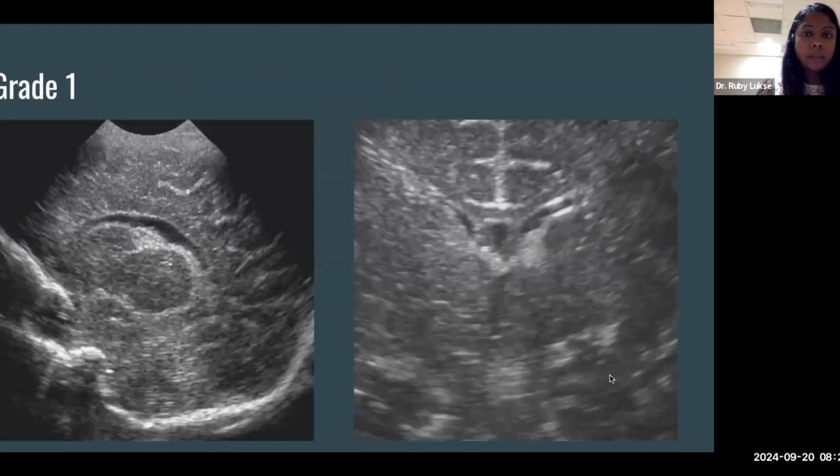So this is an example of a sagittal view and a coronal view. On the sagittal view, you're looking at the caudate, the thalamus, you're seeing the choroid plexus, seeing the lateral ventricle here, and you see a focus at the caudothalamic groove that is very echogenic. And since that's limited to the caudothalamic groove, that is a grade 1 germinal matrix hemorrhage, and we can confirm on the coronal view, you see that it's on the left side where you have an extra echogenic focus.